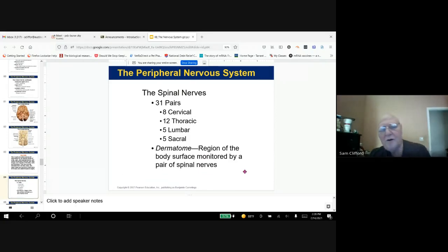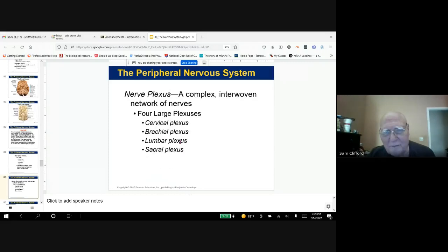Spinal nerves are all the nerves that bring information to the spinal cord and take information out of the spinal cord, because many activities such as the control of the cervical and the neck and the chest and the lumbar region and the sacral region, all these spinal nerves carry information to the central nervous system and away from the central nervous system.